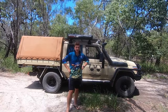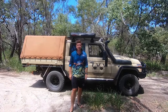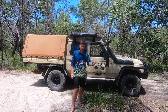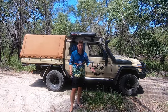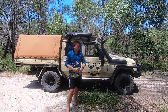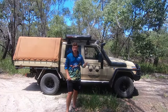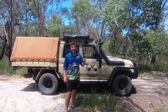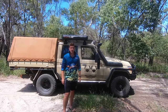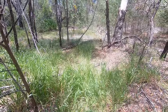We're about halfway up the track in Deepwater National Park, and it is so impressive. It's the first time we've ever done it. Not very hard at all, just got some soft sand, just in high range four-wheel drive, hadn't had to let down the tires, but the track is just scenic, the grass, the greenery, and the three spots we've been to, Flat Rock, Red Rock, Wreck Rock, and Middle Rock. That's the three, and it's just beautiful. I'm going to show you those in more detail when we have a bit of a camp there one time. Cheers.